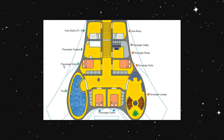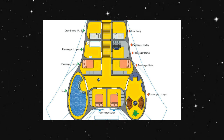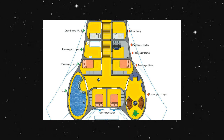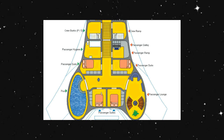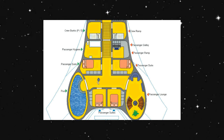And then we have passenger suites. So we have 1, 2, 3, and 4. And then a passenger lounge over here and a pool. Because it's a yacht, it's meant for them to be able to sit back, relax, and everything else. So it is really more for the rich people.